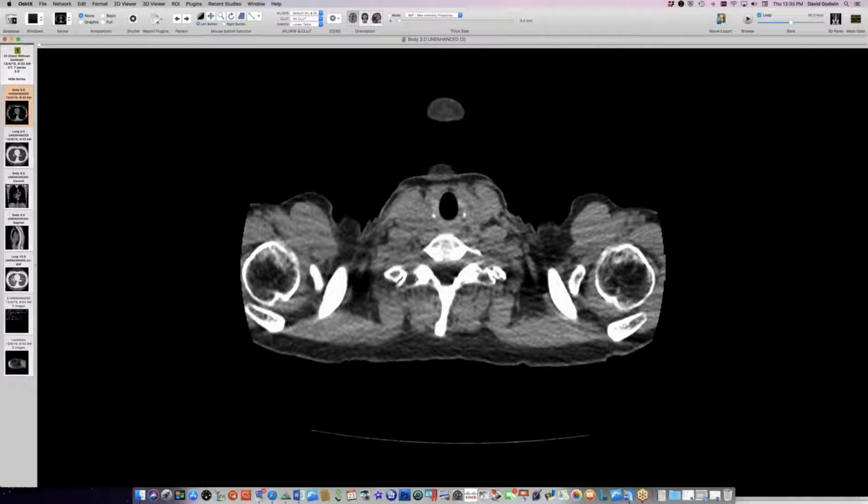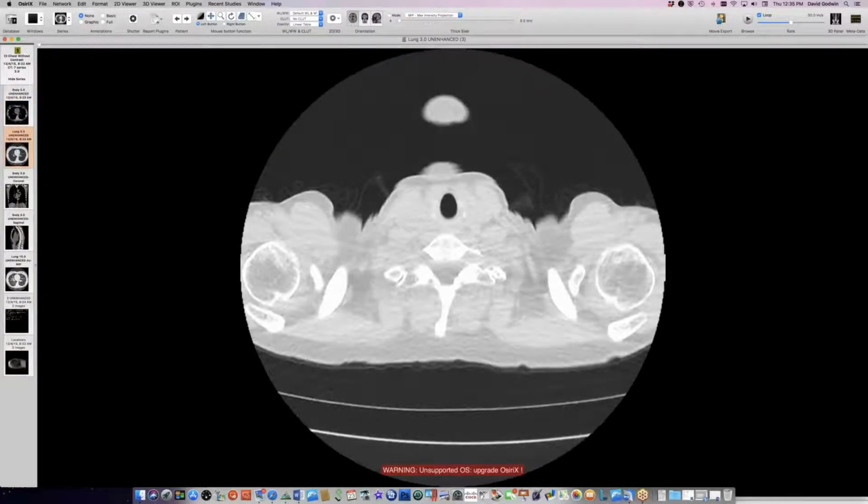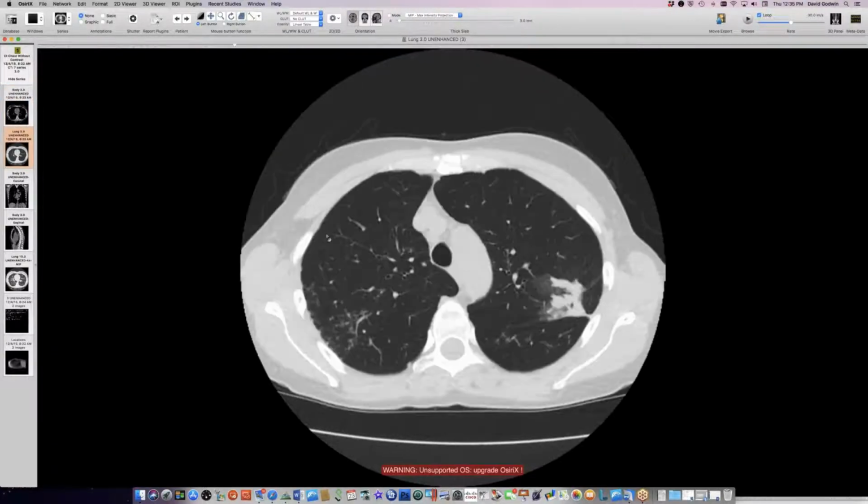Yeah. The reason I ask is sometimes when they just have airway involvement or not really cavitary or nodular lung disease, sometimes their antibodies aren't positive or not very high. Got it. Okay. Very nice example of airway disease.